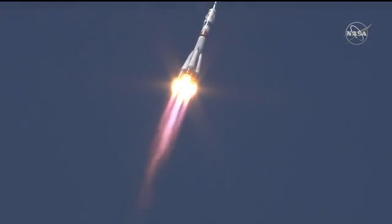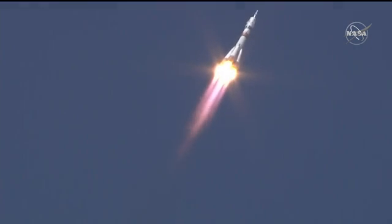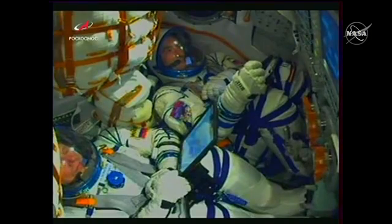30 seconds into the flight, the parameters of the booster are nominal. Everything is fine on board. 40 seconds, the vehicle is stable. Everything is good on board. Continuing to hear good performance calls. A quick look inside the capsule. You can see the crew strapped in and monitoring displays as they continue on their way uphill.